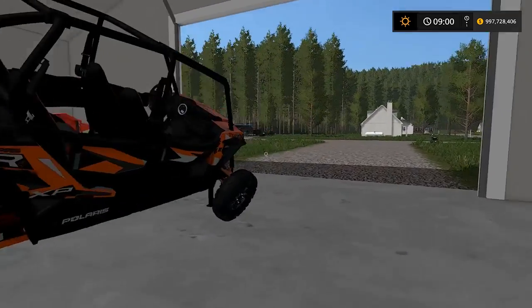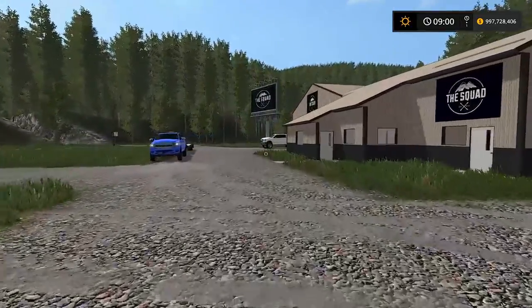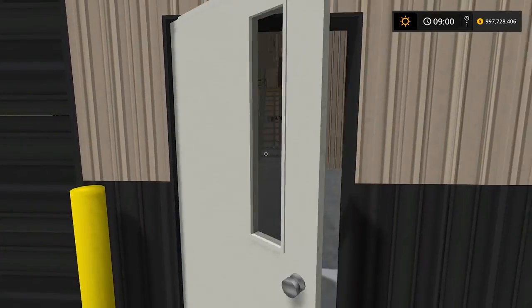I guess that's the next step to customize them. The F-350 here, I'll let you guys know about the F-350 that's in here. We got the axle replaced. All I got to do is take it down off the lift and then just give it back to the customer.